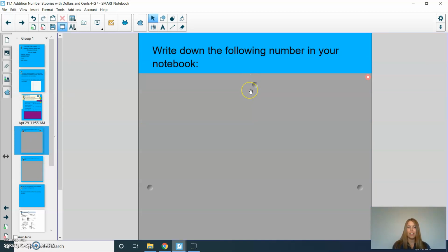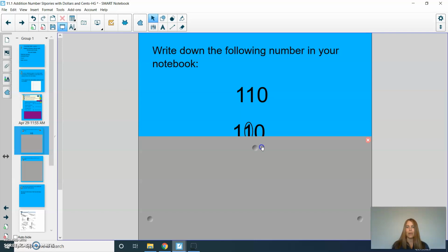For the next thing I want you to do is write down the following numbers. Then I'm going to ask you to do a couple different things with your number. So the first number, write down 110. It should look like this. Will you circle the number in the tens place and underline the digit in the hundreds place? Your number should now look like this. Notice how I circled the 1, which was in my tens place, and I underlined my first one, which was in my hundreds place. Let's try another one.